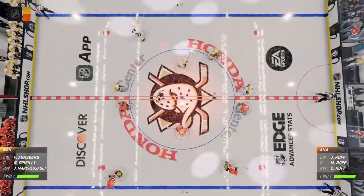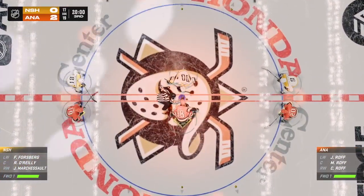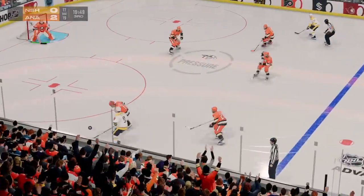Welcome back to EA Sports. The final frame looms here as the officials set to drop the puck on period number three. They have dropped the puck here in the third.